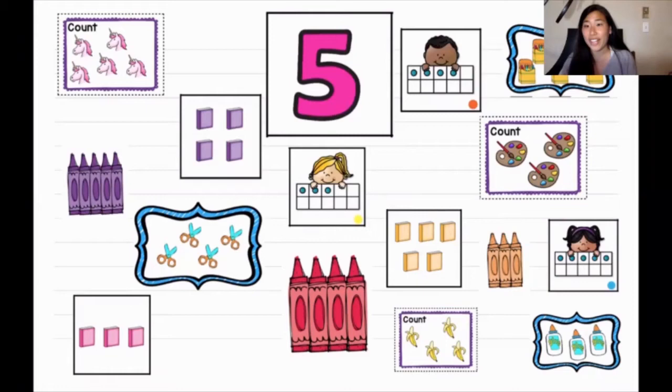All right, did you find some groups of five? I hope you did. If we were in class, I would probably ask you to give me a thumbs up if you saw a group of five, but it's a little different when we're just doing it through a computer screen. All right, so I'm going to change my pen color. I would love a green.